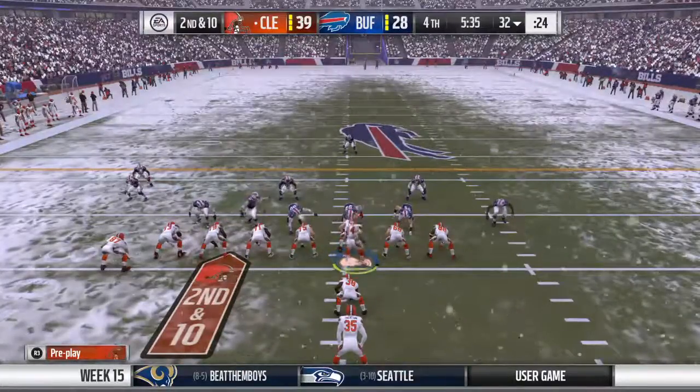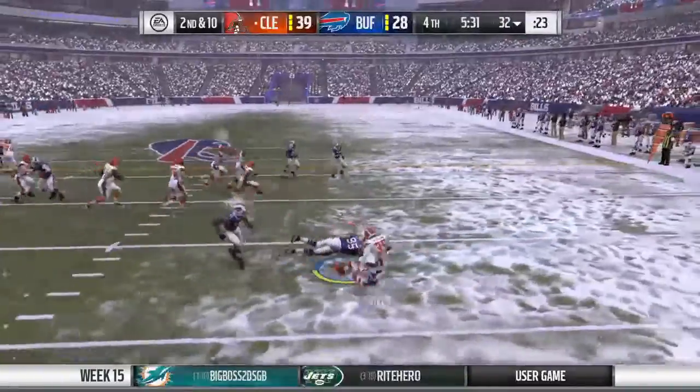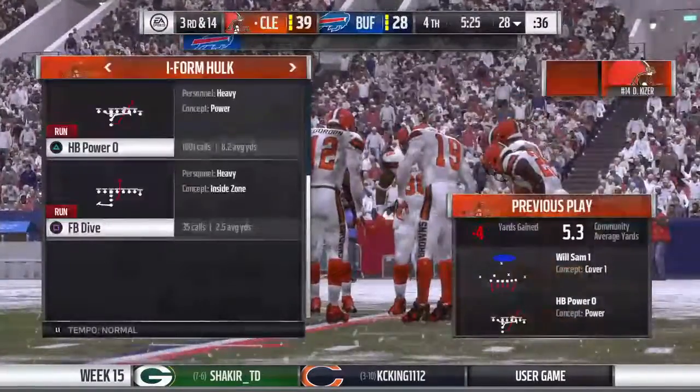So they come out here in the I. They run again with Jackson. And he'll lose yardage here, going down back at the 28. He lost 4 there, and it's 3rd down.